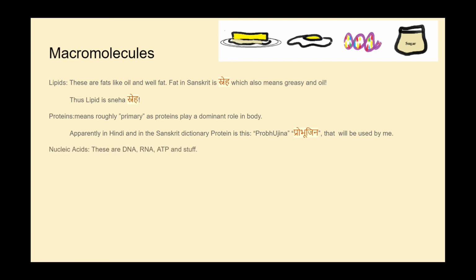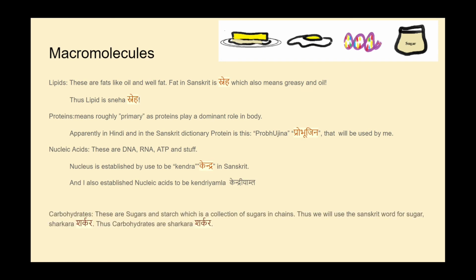Nucleic acids: DNA, RNA, ATP, and stuff. I already made a word. Nucleus is established to be kendra, and I also established nucleic acids to be kendriyamla. Carbohydrates, these are sugars, and starch, which is a collection of sugar in chains. Thus we'll use the Sanskrit word for sugar, sharkara. Thus carbohydrates are sharkara.